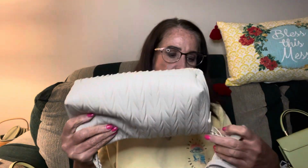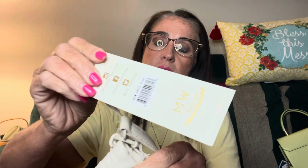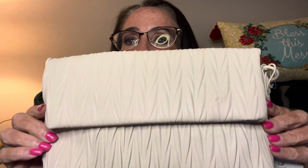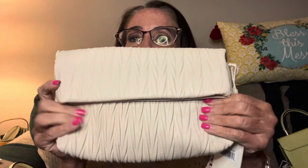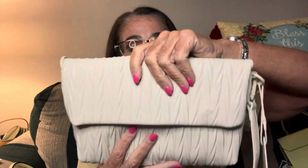All right, next thing is a little bag I really like. This is by Madison West, Los Angeles. This is in the color Bone. It's an authentic original by Madison West. This is faux leather, and I do love this print. It is cushiony and so super soft. It feels wonderful.